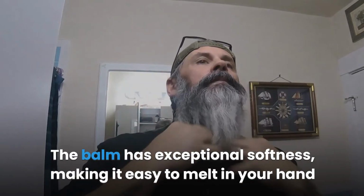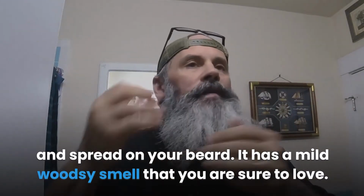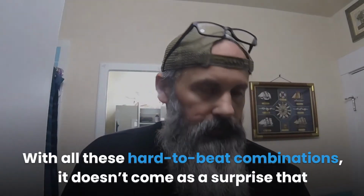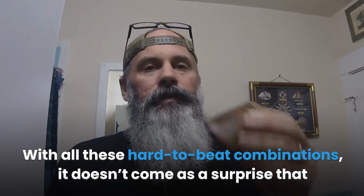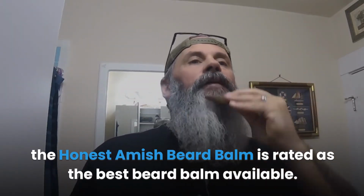The balm has exceptional softness, making it easy to melt in your hand and spread on your beard. It has a mild woodsy smell that you're sure to love. With all these hard-to-beat combinations, it doesn't come as a surprise that the Honest Amish Beard Balm is rated as the best beard balm available.